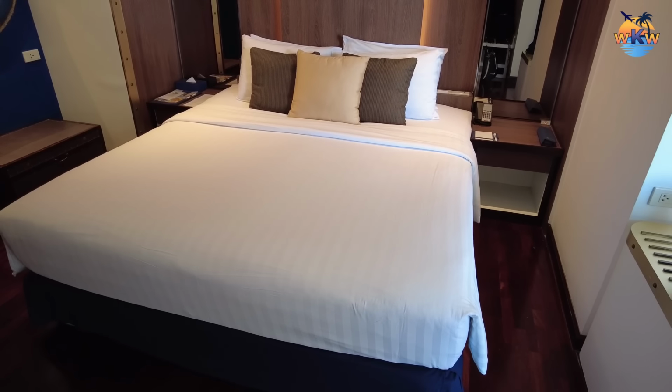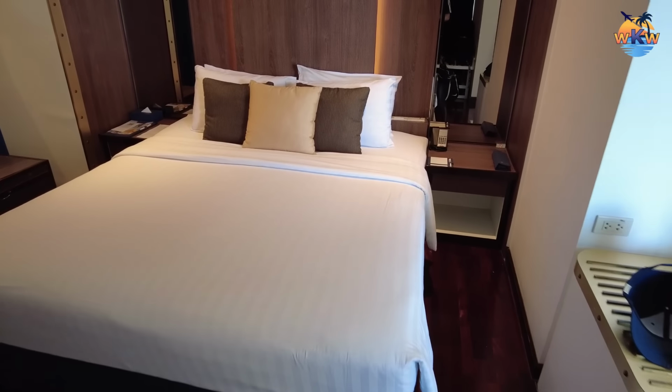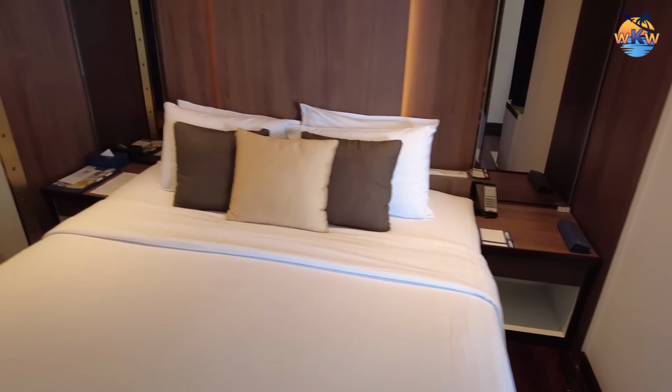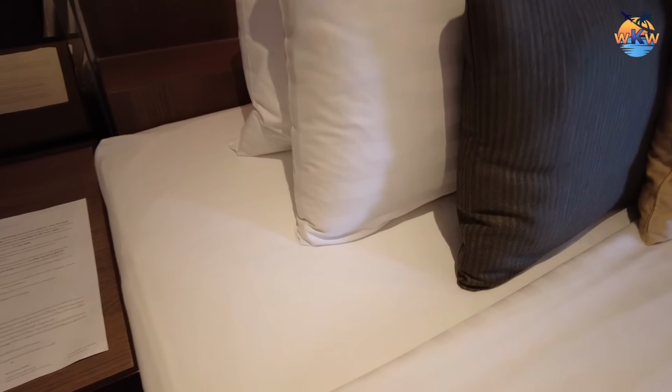Now, a very large bed. A couple of bedside tables. And we do have power points either side. No USBs. But there are power points each side of the bed. Let's do the bed check. You can see again the sheets. Got the iron line in it. Pillows. Yes, they have pillow protectors on.